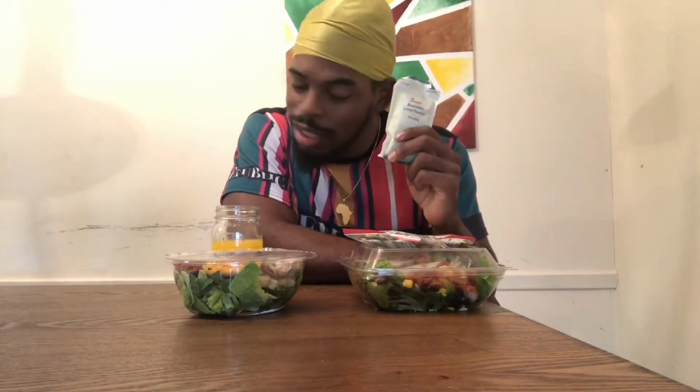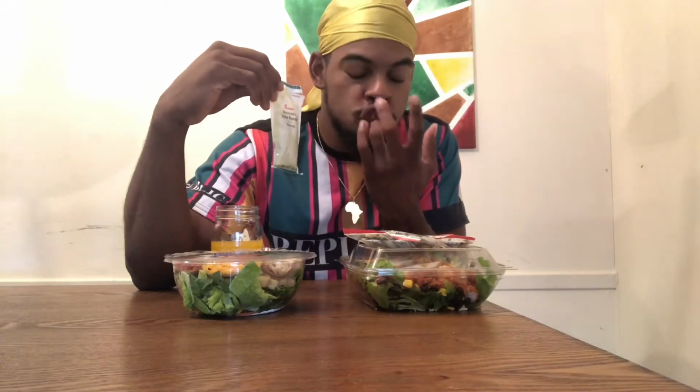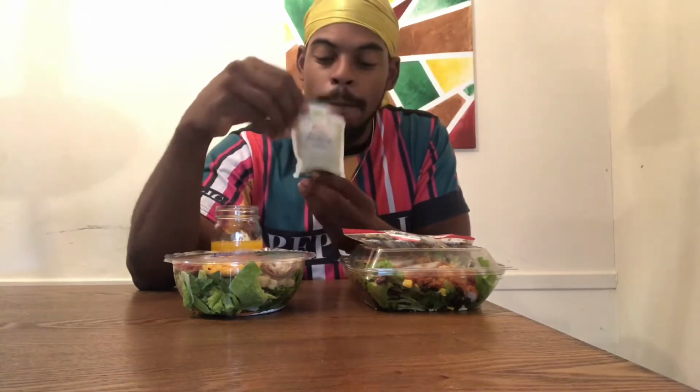You feel me? But then they messed me up with this salad dressing, people. This salad dressing is an avocado lime ranch. How does that sound? I already know, tasteful. But the calories on this right here, the calories is 310. This is just the dressing. You talking about the dressing, 310 calories? Woo!